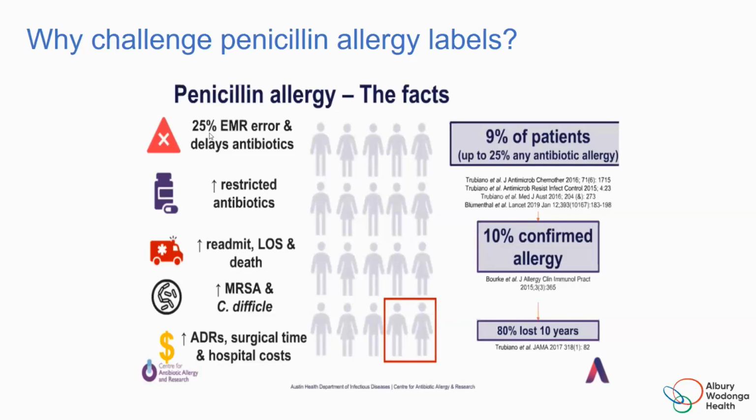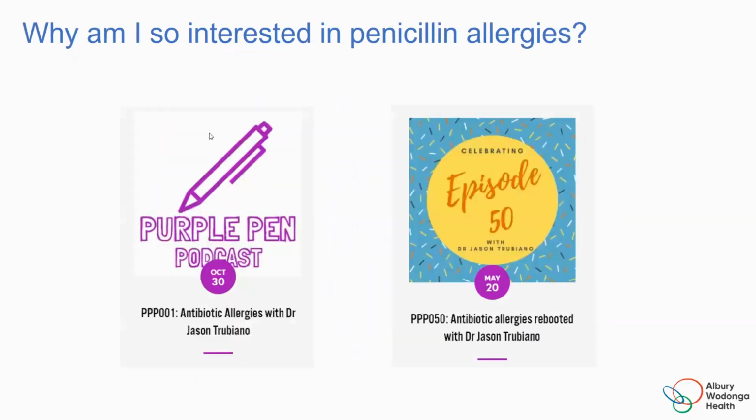So you can see on the left there, the outcomes are significantly worse if you have a penicillin allergy. So where a patient has a low risk of a true allergy or a low risk of a severe allergy, there's a definite benefit to challenging those patients' allergy in an inpatient setting.